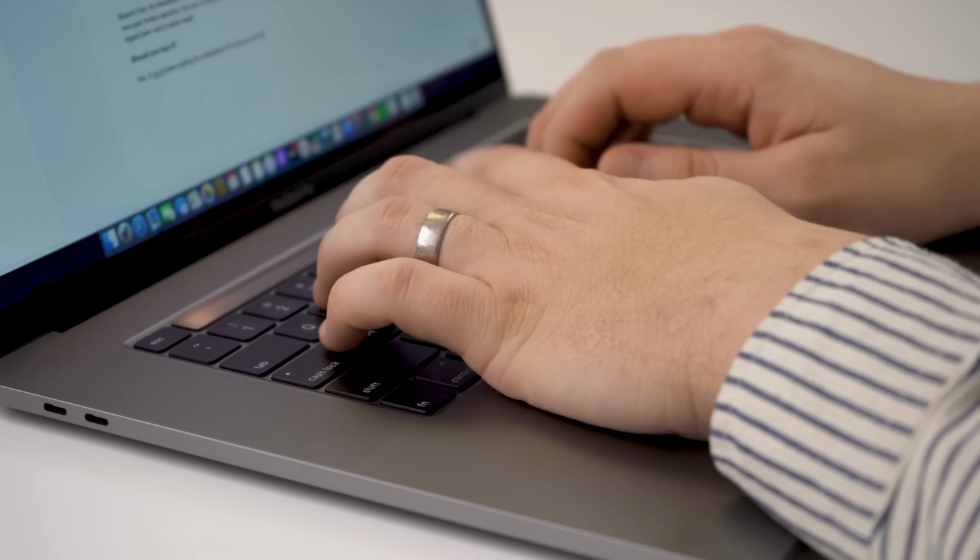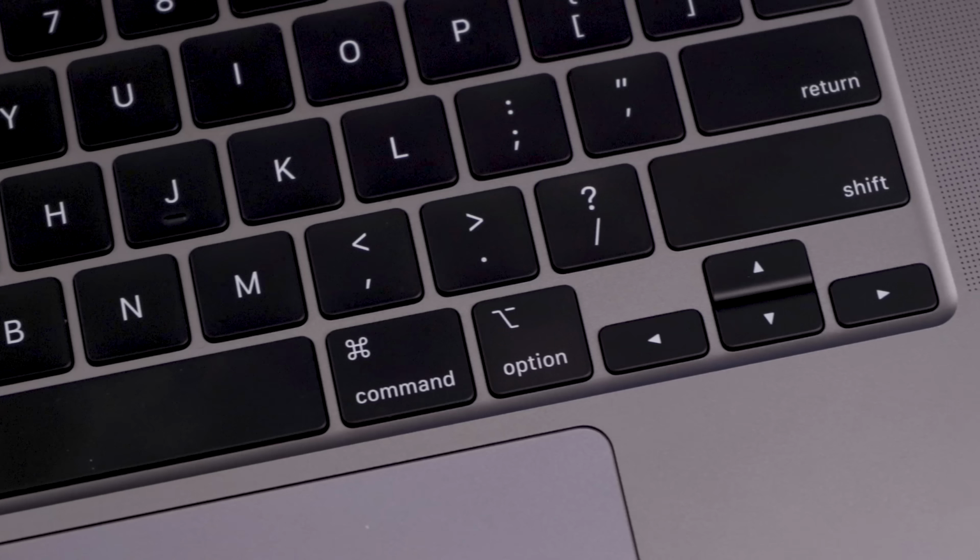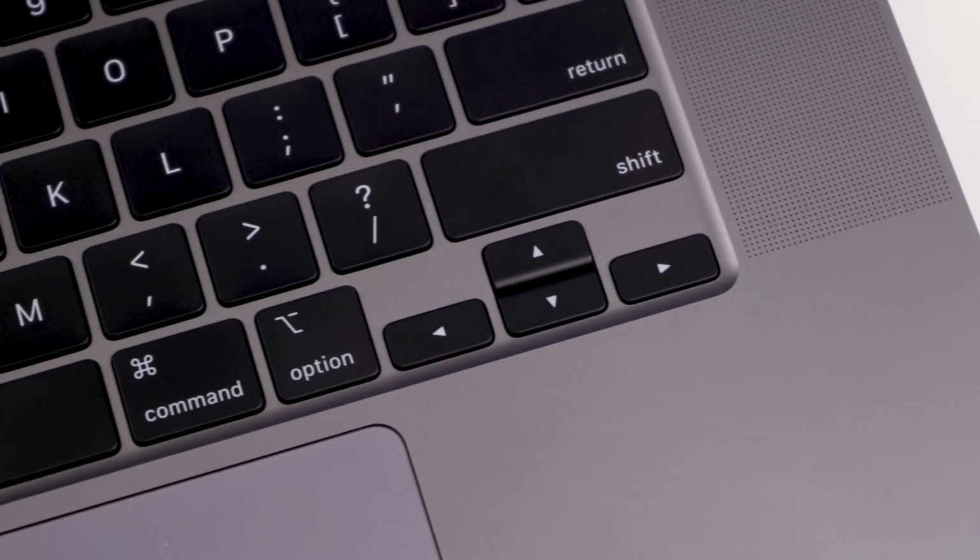Now, obviously, the keyboard is the piece of the puzzle that Apple could not afford to get wrong. The controversial butterfly switches have been thrown out completely, and instead now we have this, the Magic Keyboard, which is named after the still really popular iMac accessory. The physical escape key and the inverted T arrow keys even make a glorious return here, and I know a lot of people are gonna love that.